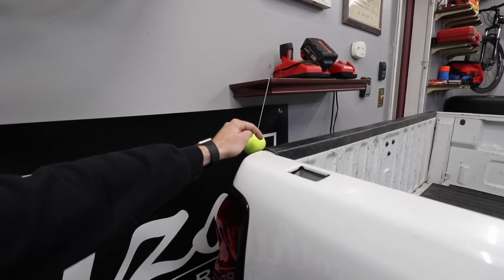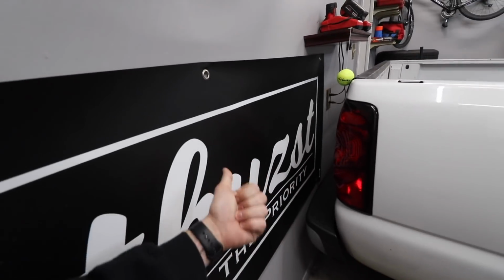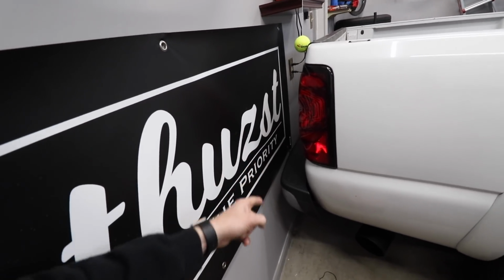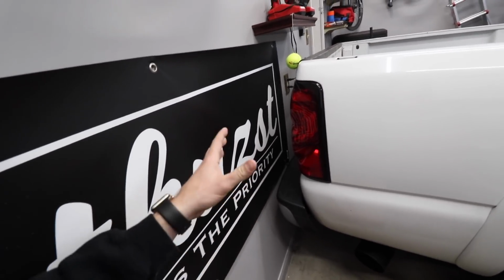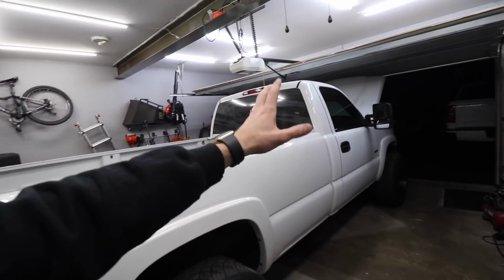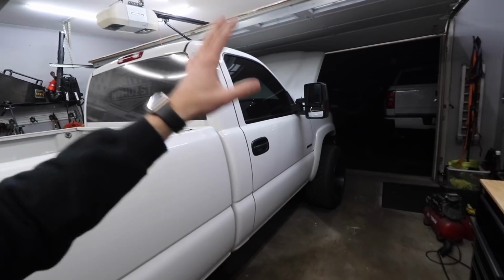I do my tennis ball trick, as you guys can see, so I know that I'm not going to plow through into my kitchen. But that bumper is going to be leaving very shortly, and we're going to be deleting the trailer hitch as we are going kind of street truck styling, which is going to buy me a few more inches. That'll give me way more than enough room up front to kind of move around comfortably.